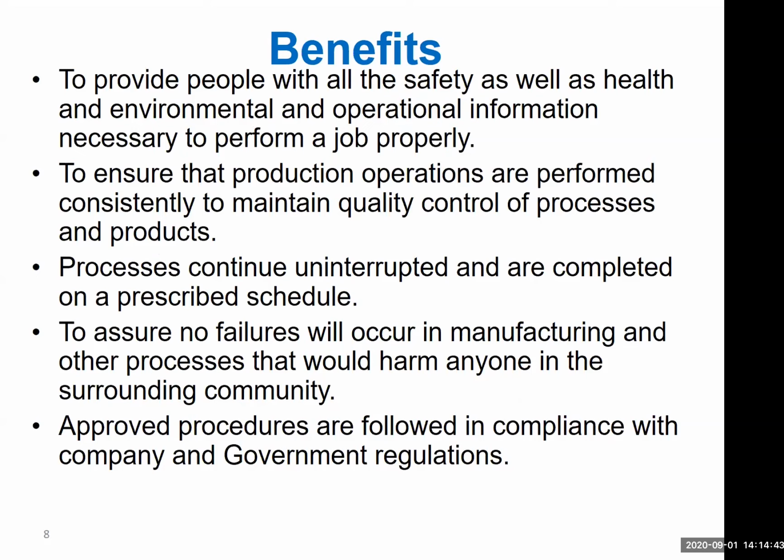Now, SOPs are obviously very beneficial to us because they provide safety information. They also provide health and environmental information, and operational information. So everything needed to perform the jobs and the repeated activities that we do in our facilities every day should be contained in our SOPs. SOPs also ensure that our manufacturing operations are performed consistently, so that we can maintain quality control over our processes and our products. We can't manufacture if we don't do the same thing every single day. We do not want to go to the store and buy some over-the-counter medicine, say ibuprofen or acetaminophen, that has not been manufactured by that manufacturer the same every time.